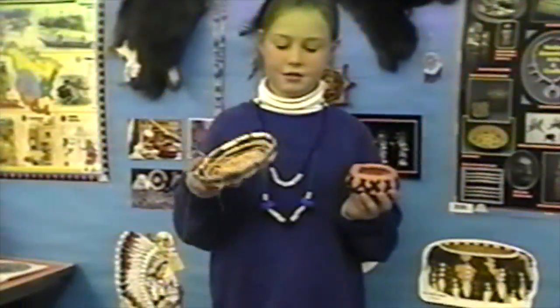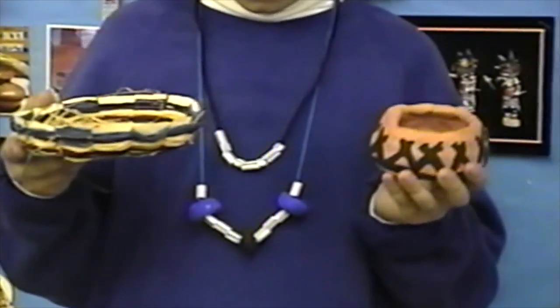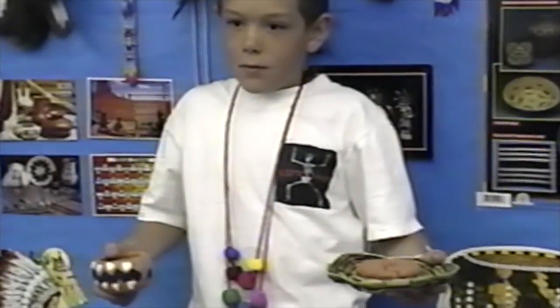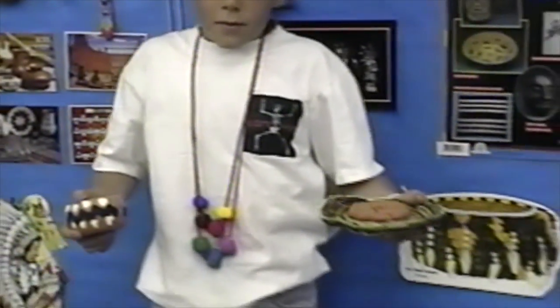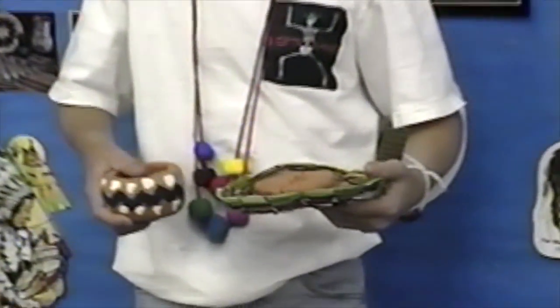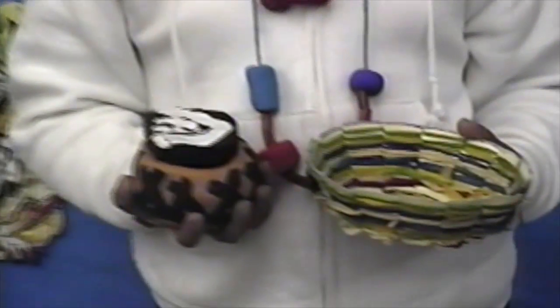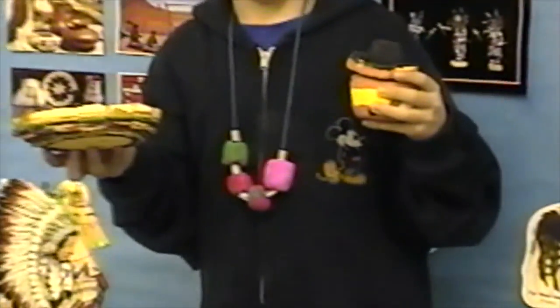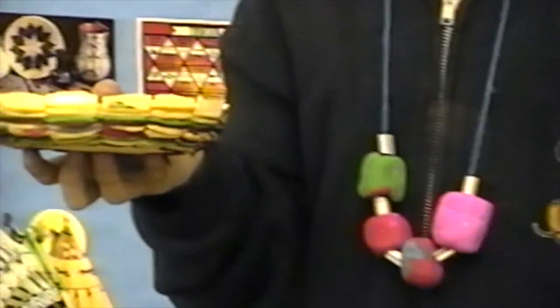What did you make, Jennifer? A pot and a basket. Okay, we'll get a shot of those and your jewelry. All right. Thank you. Brandon, you made some basket and jewelry. Thank you. Okay. Move those together a little bit, Garrett. So, yeah. We'll take a close up. Basket, James, so we could see it. Alright.